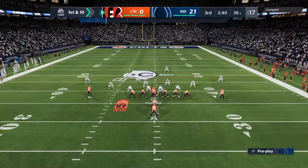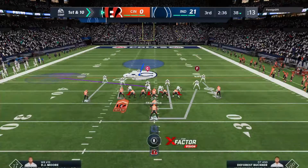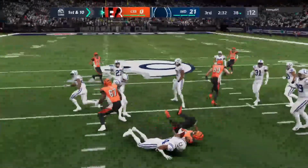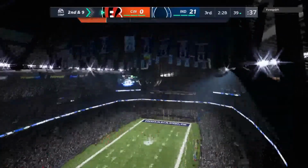Now Joe Mixon. And he's going to be stopped up quickly here. Just a yard up to the 39.